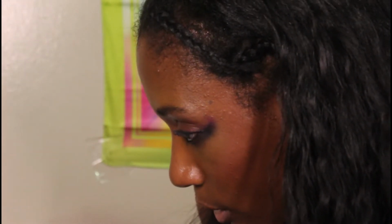It's more of a taupey-ish type shade. Oh y'all, I didn't put the eyeshadow primer. And we're going to be using Natasha's primer. What I put up here is.